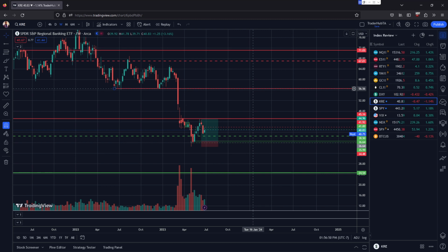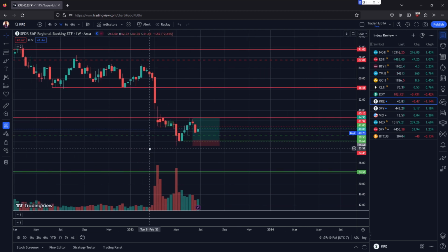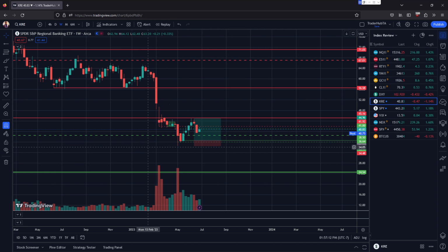Until it breaks, I would say below this level, that I know it's been tested, but if you look at the weekly here, this wick comes all the way down to and pulls back up. Until we see that go lower than that, I would see this as bullish. I still think it looks good. I still think the banking sector looks strong on this ETF anyway.